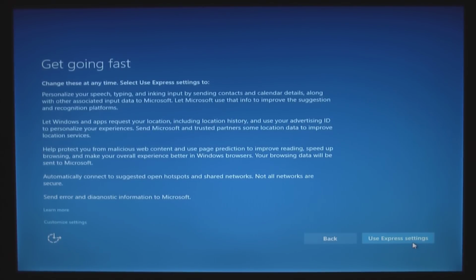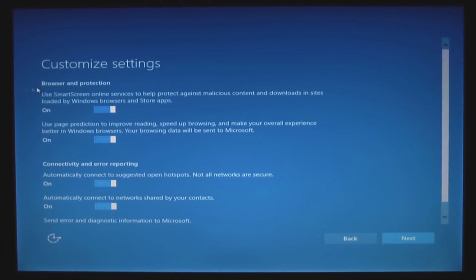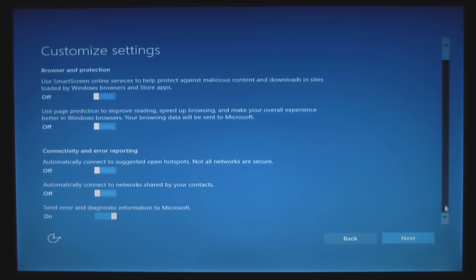Okay, I do not want to use Express settings because Microsoft gives away too much information or collects too much information. So I'm going to turn these off. And next, turn these off. Make sure there's not one hidden down here.